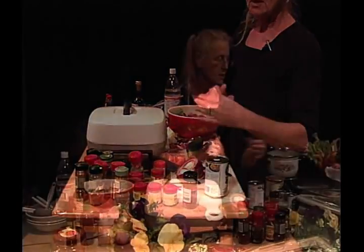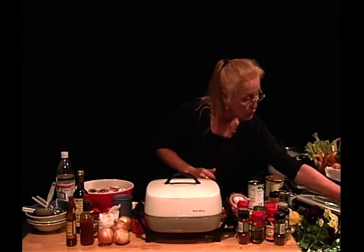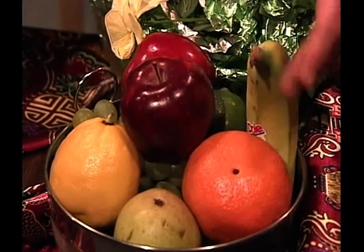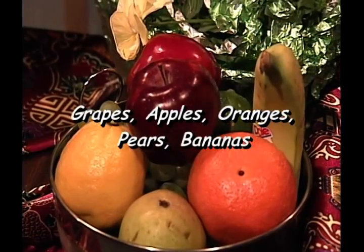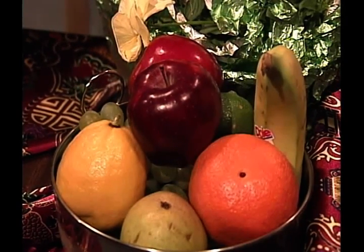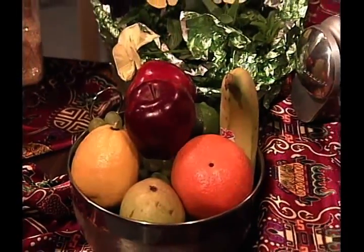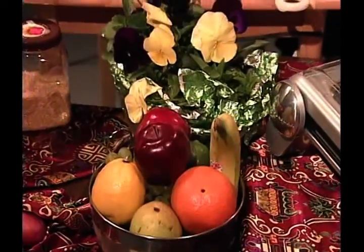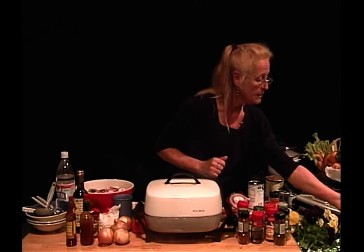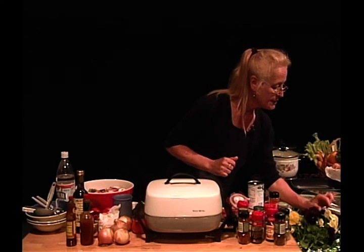But if you're trying to lose weight and be healthy, fruit right here, you see this fruit? I have grapes and apples and oranges, and there's a pear in there and bananas. There's your dessert. What a beautiful thing. How can that be bad? People ask me all the time, isn't there sugar in fruit? Yes, dear, there's sugar in fruit, but the good kind of sugar. God made these. How can they be bad for you?